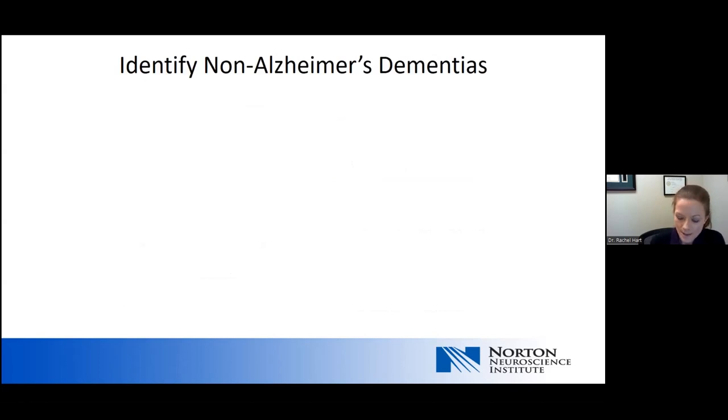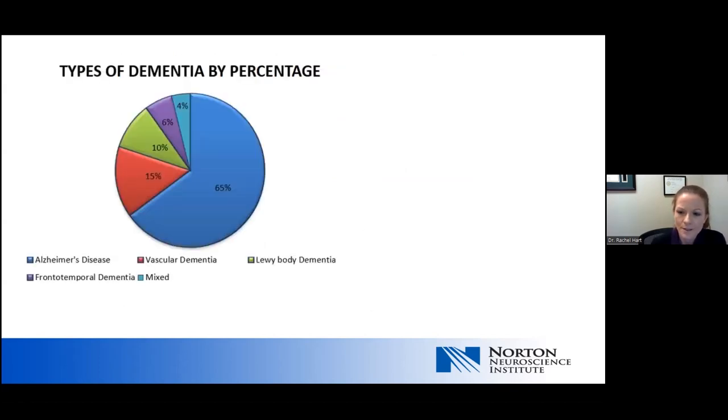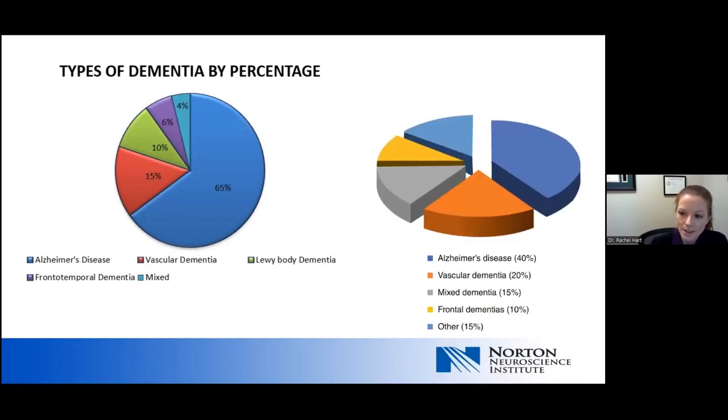So thinking about non-Alzheimer's dementias, when I was in training as a resident and even as a fellow, we had this idea that dementias were really going to be one type or the other. So we thought that the majority of our dementias would fall under an Alzheimer's picture, 65% at least. Vascular dementia would be 15%. And then our other types like frontal lobe dementia or Lewy bodies would be a very small number. But actually, what we found is that there are still a large number of Alzheimer's diseases, but more and more we're identifying that mixed dementia is taking up a higher percentage.